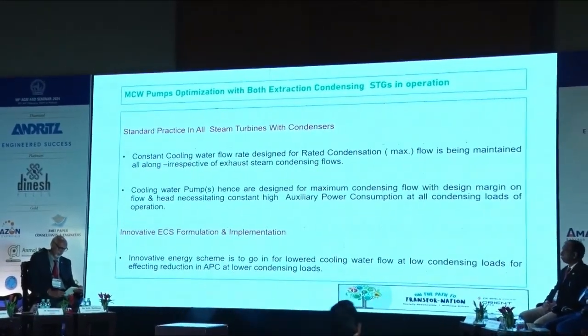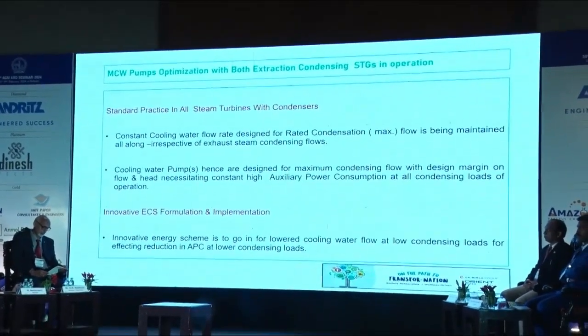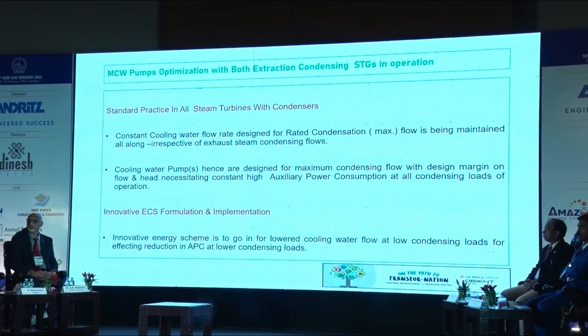Standard practice in all steam turbines with condensers: consistent cooling water flow rate designated per rated conditions, and maximum flow is maintained all along, irrespective of exhaust steam condensing flows. Cooling water pumps hence are designed for maximum condensing flow with design margin, necessitating constant high auxiliary power consumption at all condensing loads of operation.